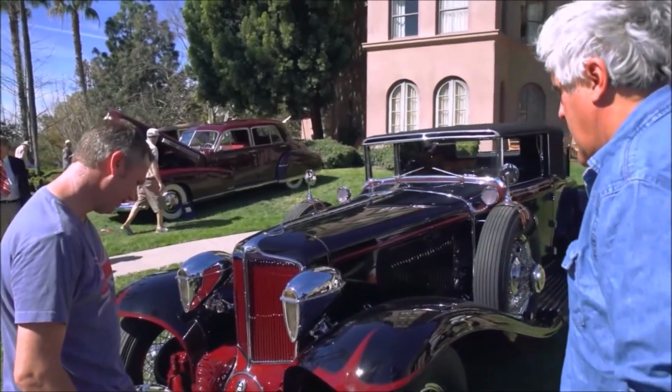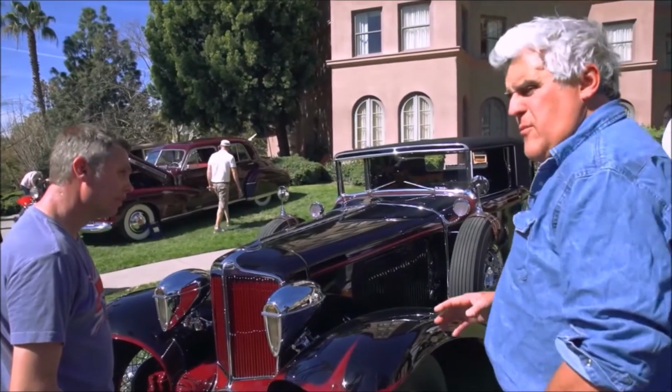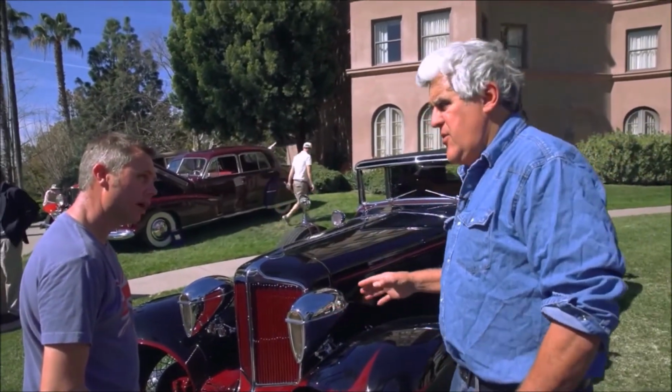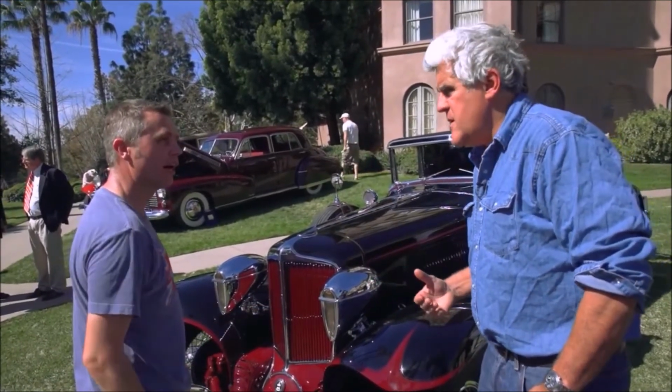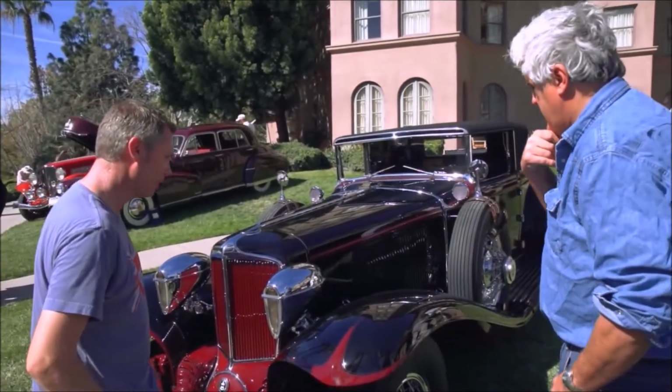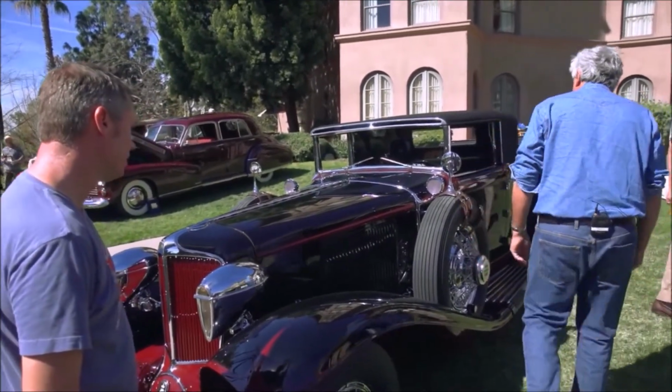I mean, style-wise, this was one of the most beautiful American cars. You know, the Europeans went nuts for the Cord back in 1930. Oh, absolutely, I think they won all the Concours d'Elegance. Front-wheel drive. You know, America really didn't take to front-wheel drive. No, nicely done. Wow, look at this.